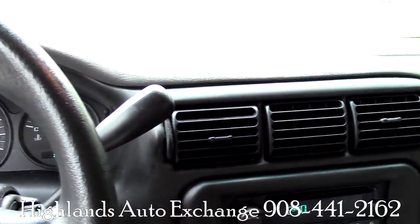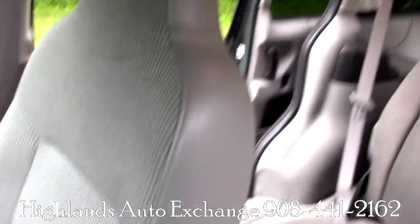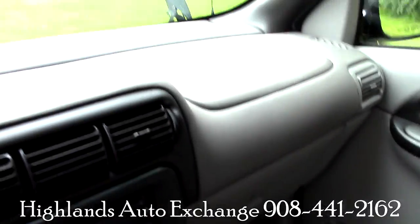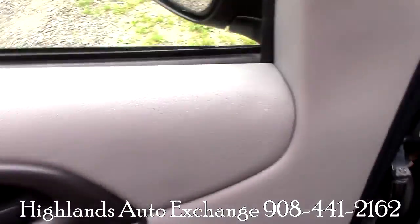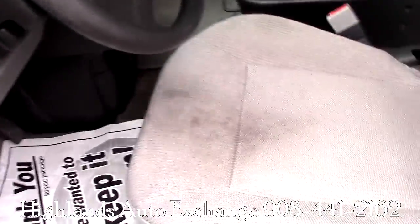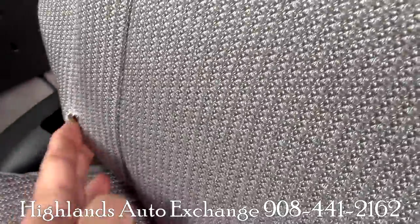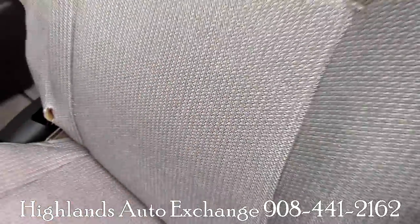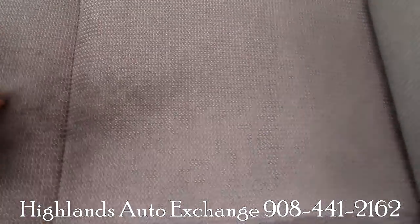Okay. Let's see. Like I said, this is an 04. It's got a little bit of mileage on it. It's got some staining. That's about it. But these seats actually appear, other than having a couple of little stains on them, to be in pretty darn good condition. But here, let's check the driver's area. As you can see on the driver's door, very nice and clean, not all beat up. This was obviously a well cared for vehicle. You can see on the driver's seat just a little bit of wear and tear right there and a little bit right there. Your back sits here, so it doesn't really bother you. I didn't even notice it actually when I was sitting in there. And as you can see, a little staining here.